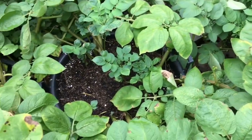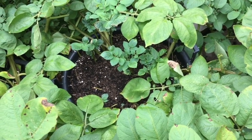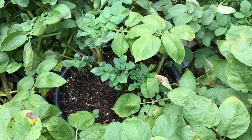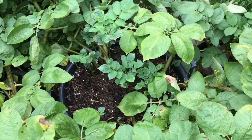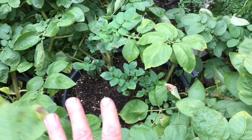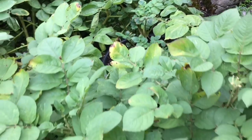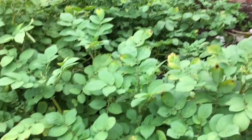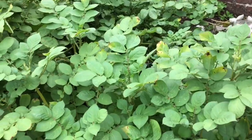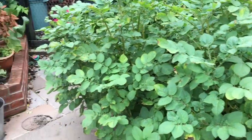Quite excited to harvest these sarpamira because these have been well watered, and they're also in the biggest containers that I've got. So I actually want to see how good the harvest is of these. There's only four pots, but if we get a good harvest, it should make quite a dent on our baking potato supply for winter.